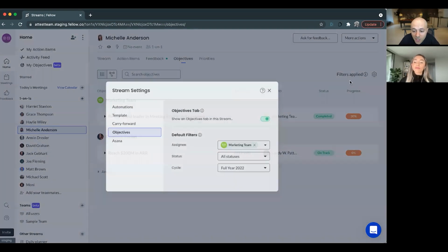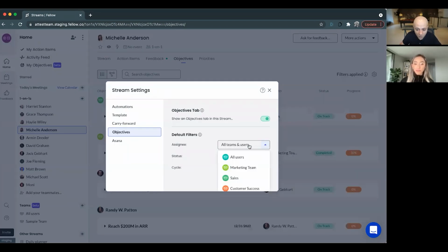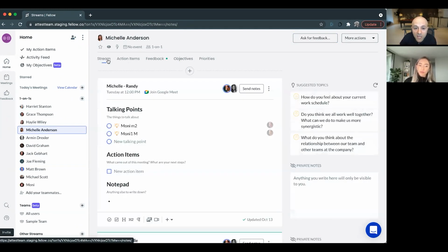And so maybe for here, what I want to do is, as opposed to the assignee seeing all the marketing team goals, see any goals, say, that are assigned to you. Whatever you want, you basically have the filtering and the ability to make those changes. So what's really powerful about this is whether you're in a one-on-one meeting or a group meeting, depending on what kind of goals are relevant, you can now add those as a function to that Fellow meeting.